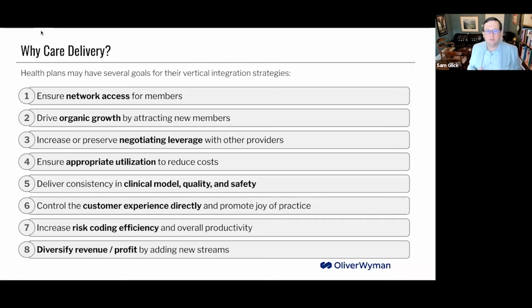But that's a very different kind of play than perhaps I feel like the provider network that's dominant in my service area isn't providing the kind of customer experience, consumer experience that I want my members to have. That's very different than I have an employer who's demanding that I control costs differently, and I don't feel like I can do that with the network relationships that I have. And that's different than, maybe I actually want to perform in something like Medicare Advantage. And so the first question is, well, why am I doing this?